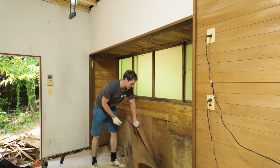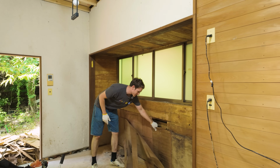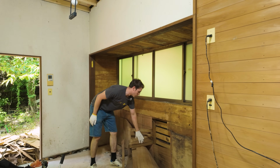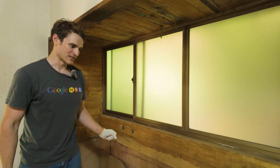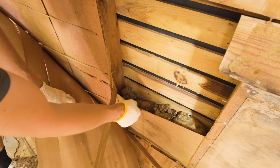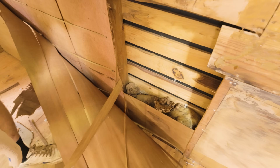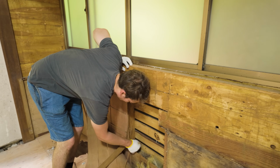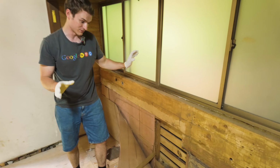So we need to demolish a little bit more. And you see, whoa, that's a wasp nest or a beehive. God. Is this all of it? There's probably no wasps here anymore, but it used to be at some point. That really scared me.